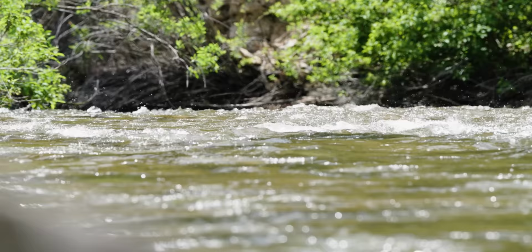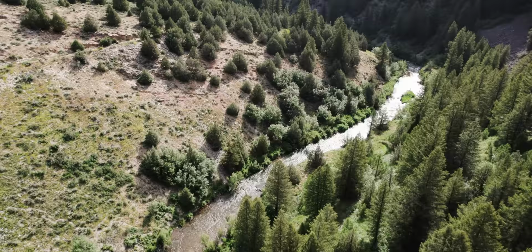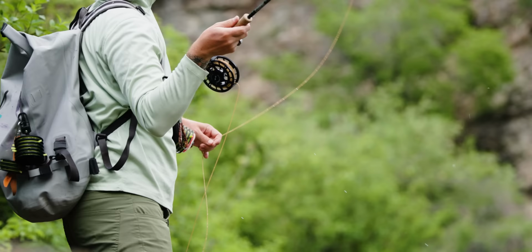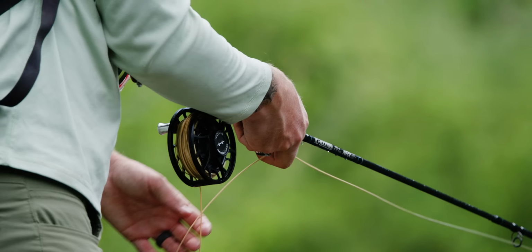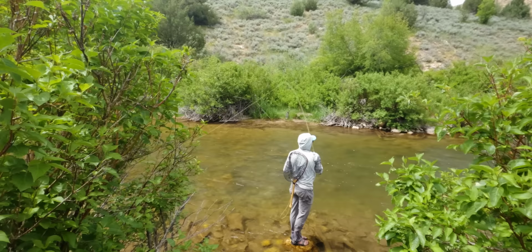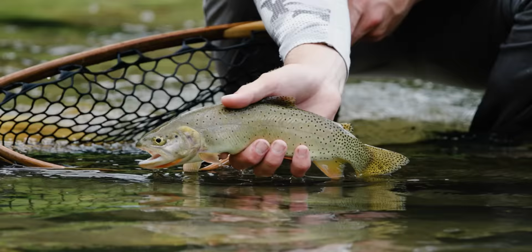Fortunately, every storm passes. And with our trip through the Uintas getting cut a day short, we thought it was only right to drive up a different canyon and spend one last day on the water. There he is. There we go. Cutty on a drive by.